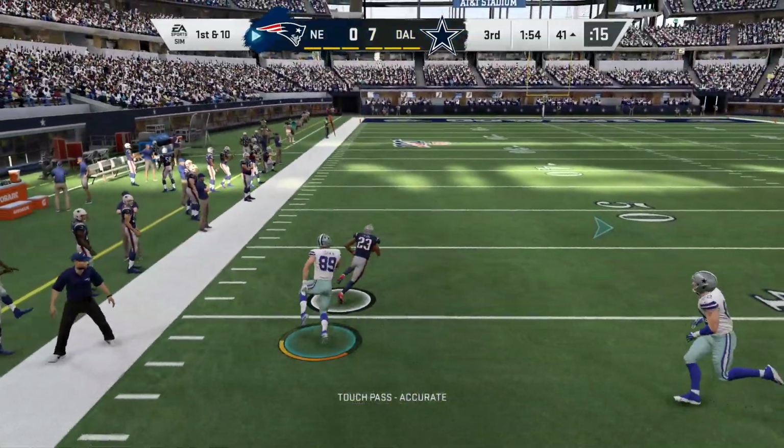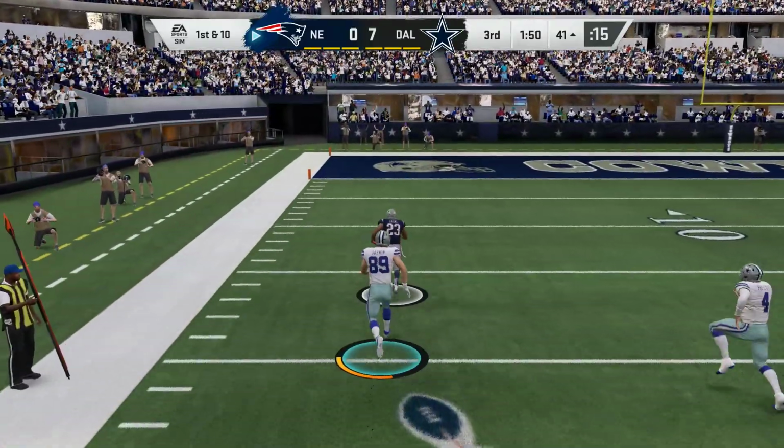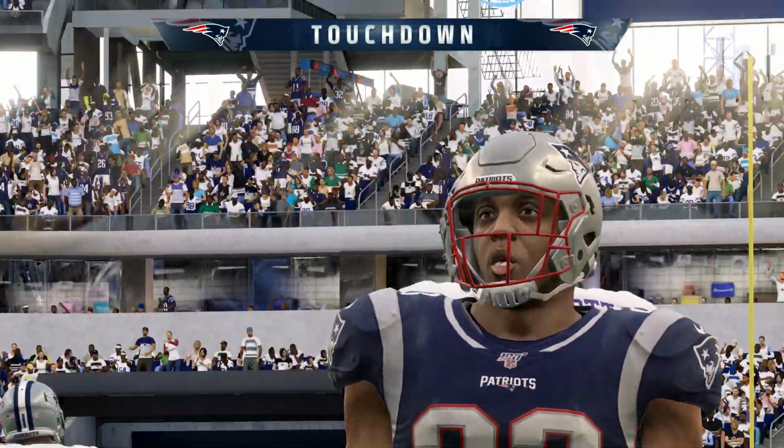And the defense has it covered. It's intercepted. Picked off by Patrick Chung. And he's free going down the left side. It's a foot race. And he will score. Touchdown, Patriots.